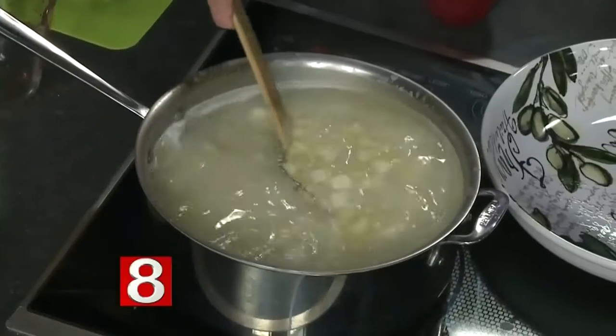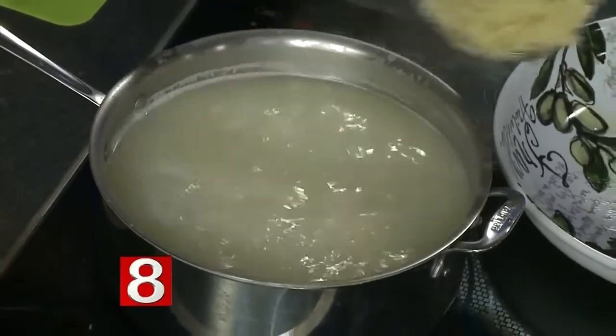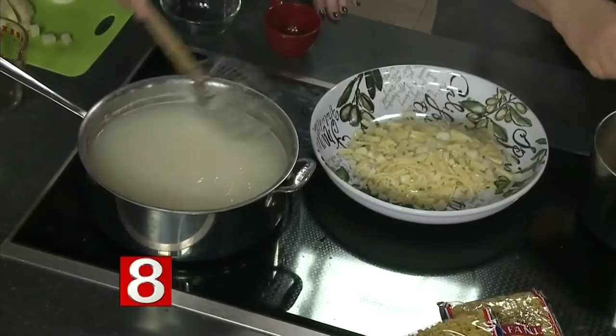Wait, you put the pasta in there with the potatoes. Yeah. So it's all cooked together, and then we're going to scoop it out, and you have to remember to save the pasta water. That's the most important thing. You don't want to drain it like you would normally drain pasta, because that's going to be the sauce. The pasta water is actually the sauce of the dish.